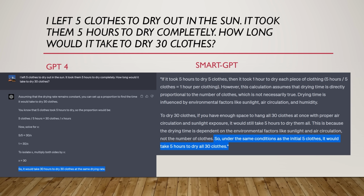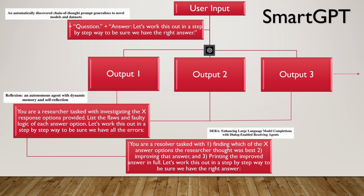But first, I want to give you an overview of what this SmartGPT model is, where I got my inspiration for it from, and how it works. I'm going to keep it fairly simple because it's the beginning of the video and I know a lot of people won't really care about the inner details. That will come later in the video. But the high level overview is this.